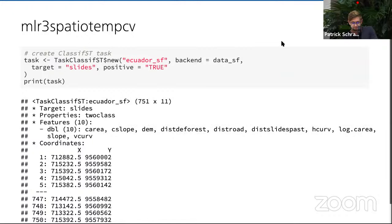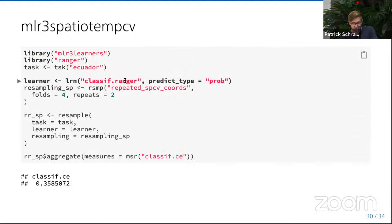Then we define again our learner here. And here is the actual important part. So we define the spatial resampling method. So here we say, okay, we want to do a repeated spatial cross-validation. And here coords is the method, which refers to a k-means based clustering method after Brenning. And we want to use four folds, and we want to repeat it 2 times. So in reality, you would use more repeats here usually to get an accurate estimate and reduce the variance overall.